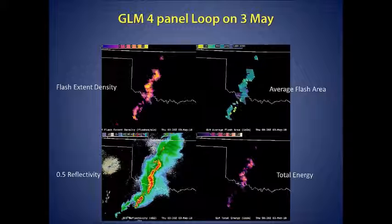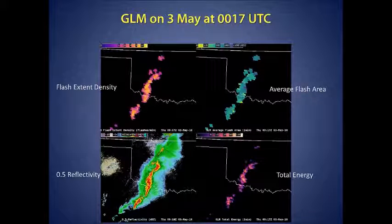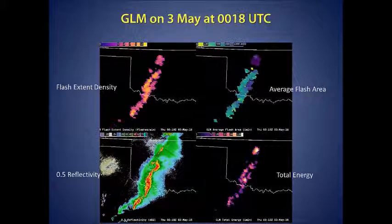Mike, if you go to the next slide. This is a loop that pretty much stopped at 17Z, and we're going back and forth between 17 and 18Z. What I want you to notice is that one cell that's pretty much at the top of the screen up in the northern part of Oklahoma. When you look at the flash extent density, there's not too much with it at 17Z, but then you look at 18Z, and it expands outward.